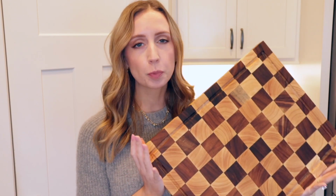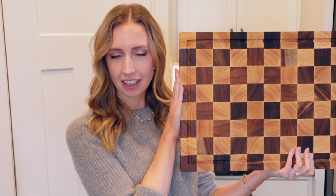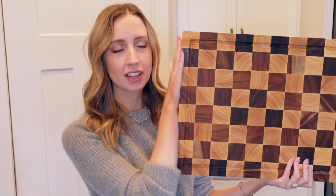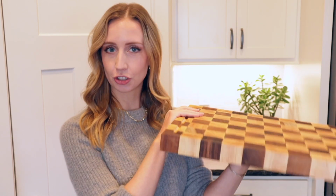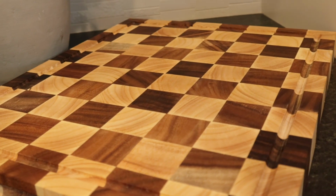Now, normally I would say a cutting board is a pretty boring gift choice, unless it was a super practical person who needed some new cutting boards. This, however, is not a cutting board that I use as a cutting board. This is a cutting board I use as a serving platter. I'm going to link this one because I'm personally biased and really like this one.